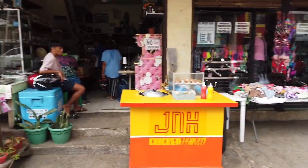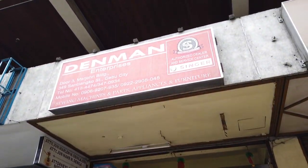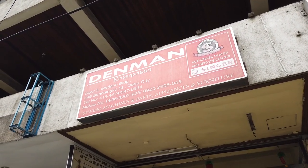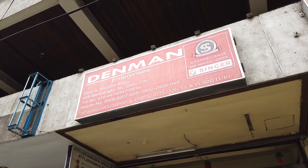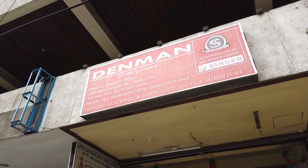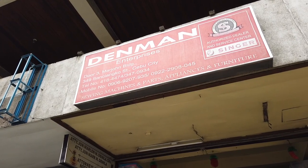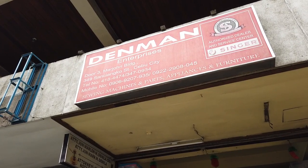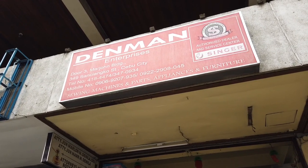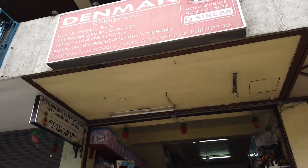Now, you can see from the sign of Denman, they are the authorized dealer and service center of Singer Sewing Machines. So they have sewing machine parts and the actual machines, appliances, and furnitures as well. So their telephone number is stated there, 418-447-4 and 347-0934, and the mobile is 0906-9207 and 922-298-045. So you can contact them direct, but I will show you what's inside and what are the items that they sell.